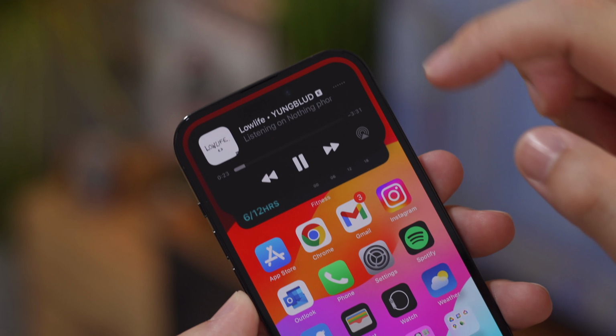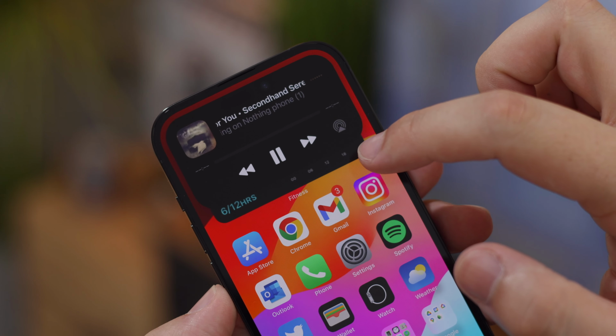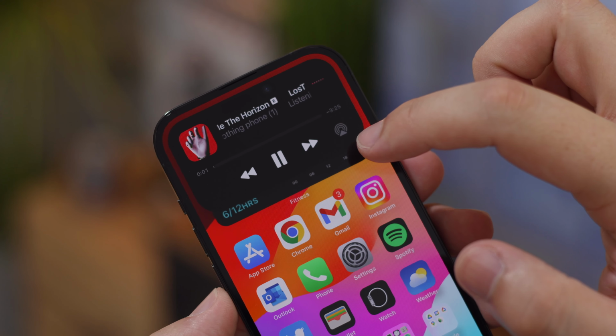You've also got that really smooth 120Hz OLED display up front, and again for outdoor viewing, I think this is one of the better options up there with what Samsung are offering in terms of outdoor viewing, brightness, and overall clarity of the display itself.